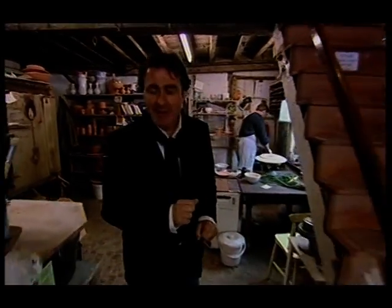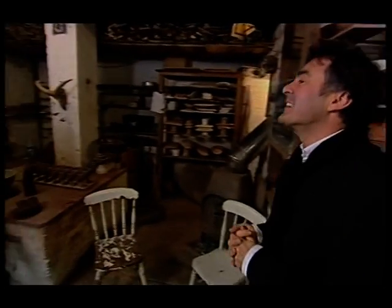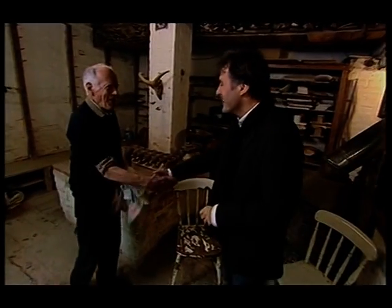With little more than a course in evening classes under his belt, Alan Cager-Smith took over the local smithy and turned it into a pottery. And this year it celebrates its 50th anniversary. Alan, congratulations. Hello, Paul.